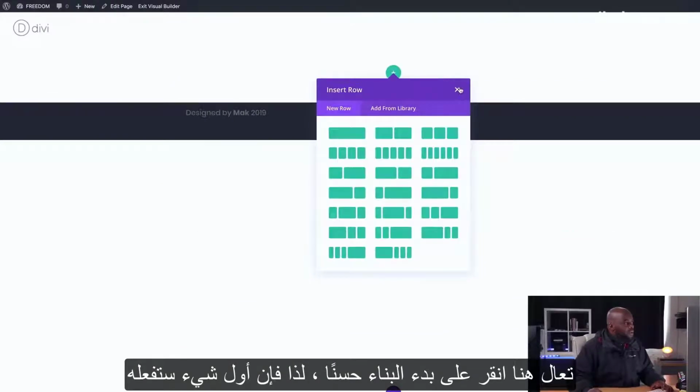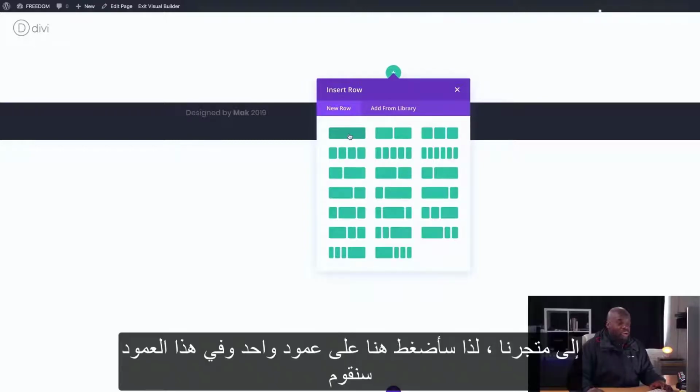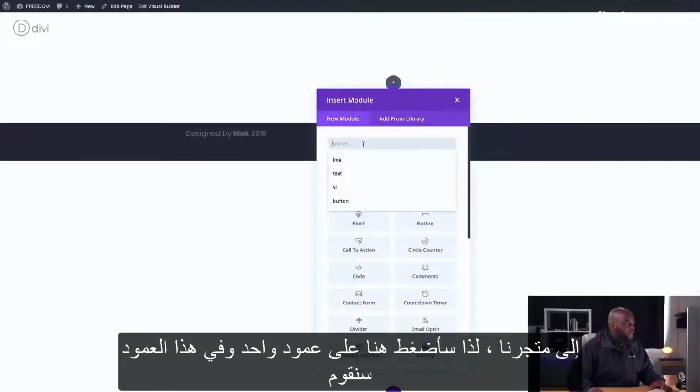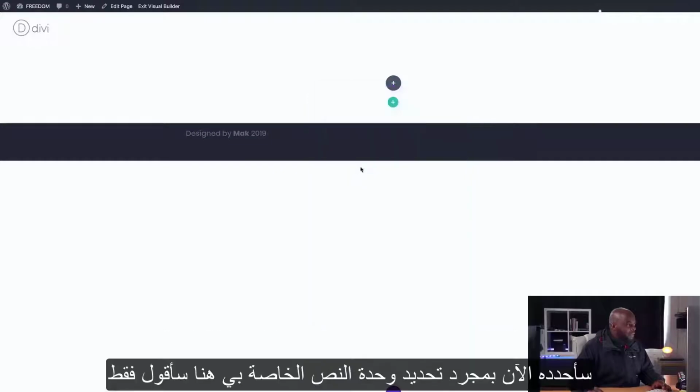Okay, so the first thing you're going to do here is to start with the heading area, and we're also going to add a title to our shop. So I'm going to click here on a single column, and in that column we're going to add some text. Okay, so I'm just searching here for my text module. I'm going to select it.